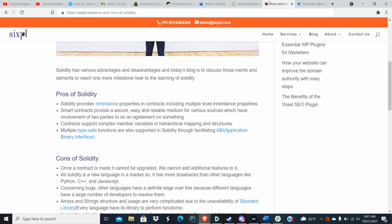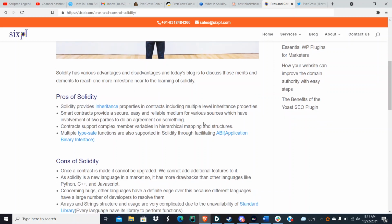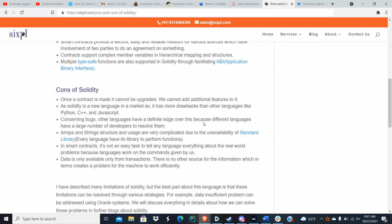But here are the pros and cons of Solidity. Solidity provides inheritance, properties and contracts, including multi-level inheritance properties. Smart contracts provide a secure, easy, and reliable medium for various sources which involve two parties doing an agreement on something, i.e., crypto. Contracts support complex member variables and hierarchical mapping and structures. Multiple type-safe functions are supported in Solidity through facilitating ABI, application binary interface.